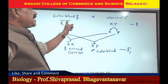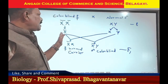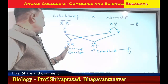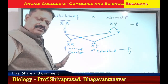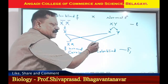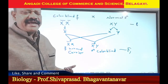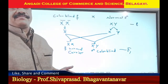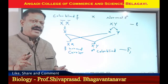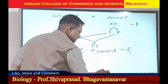Here, the color blind woman is marrying a normal man, and they are producing gametes. In their combination, in the first filial generation, they are getting a normal carrier daughter and a color blind son. Here, you are observing a daughter and a son. In the next step, we'll see, if suppose the carrier woman is marrying a color blind male, then what changes are taking place?